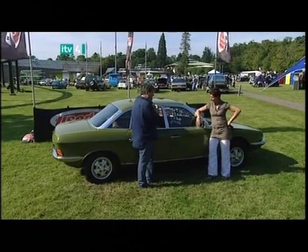Wow, not be many like this, surely. If there's another one in existence, to be quite honest. That's incredible. So there you go, an NSU with a Wankel engine for £8,000.